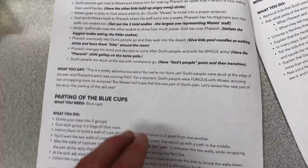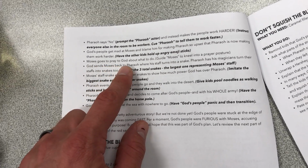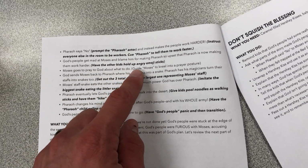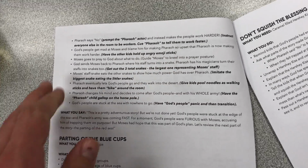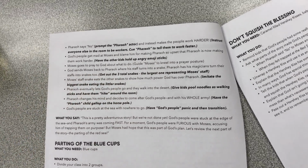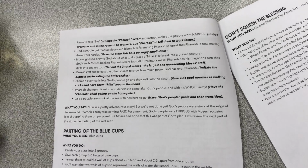and kind of make an angry face. And then after that, Moses goes to pray to God about what to do. So you guide the Moses person to kneel in a prayerful posture. And then God sends Moses back to Pharaoh, where his staff turns into a snake. Pharaoh and his magicians turn their staffs into snakes too.